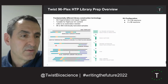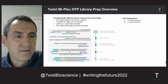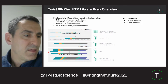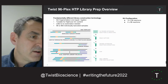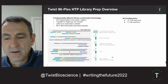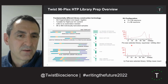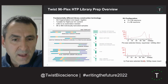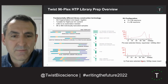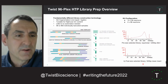This will hybridize and extend across, and then in the final enzymatic step we'll add a full P7 that has a plate barcode on it, and then a full P5. Do a few rounds of amplification, and now the library is almost ready to be sequenced. The next step is just to do a size selection, and there are various protocols and size selection beads that allow you to do 2 by 250, 2 by 150.